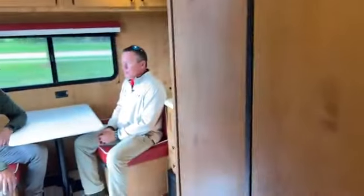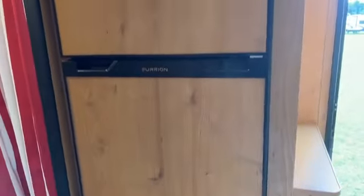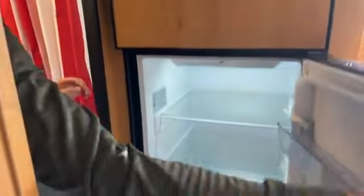Tell me about all the Furrion components you have in here. I'm seeing it as your entertainment system. I'm seeing Greystone for some of your Greystone appliances. Correct. We have Furrion refrigerator, Furrion radios, General Electric ACs, GEs, new to the RV world, but it's a household name we all know from the residential side. Big refrigerator.